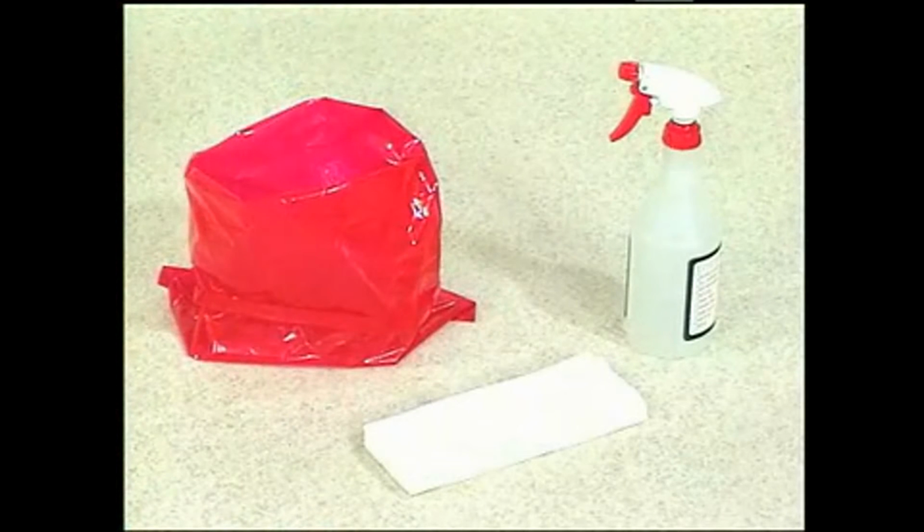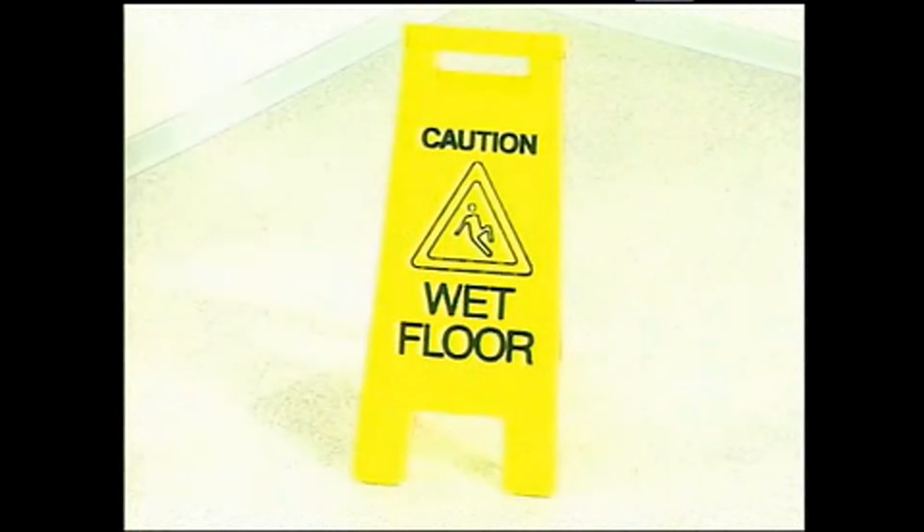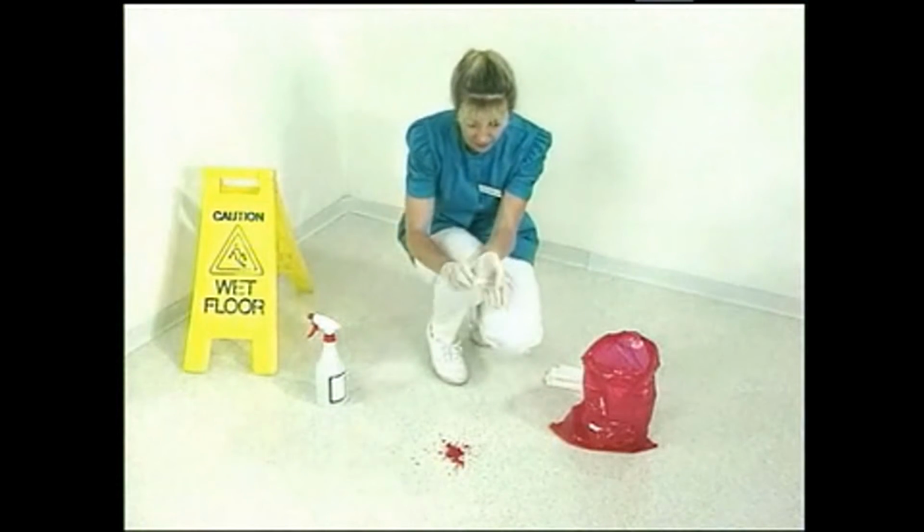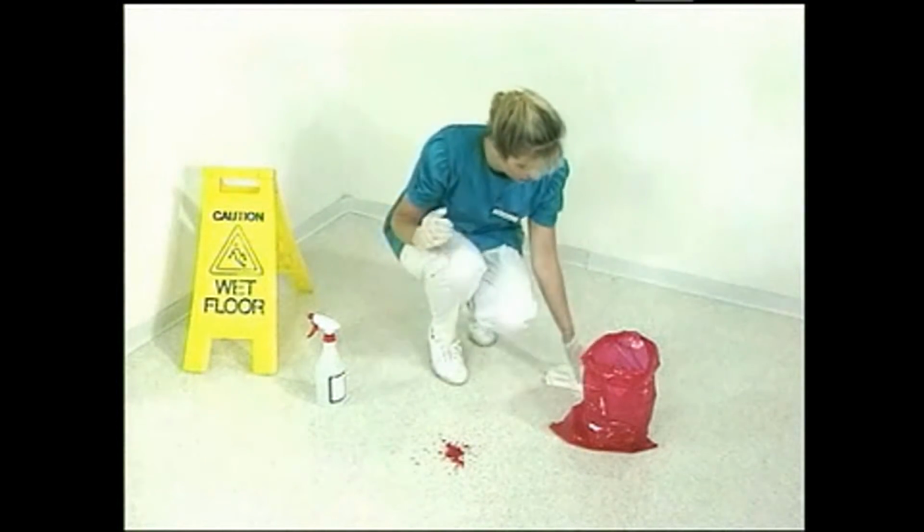Since blood may contain the hepatitis B virus or the virus that causes AIDS, blood spills must be cleaned up quickly in order to prevent the spread of infection. To clean a blood spill, you will need protective gloves, a red plastic bag, paper towels, disinfectant spray, and a wet floor warning sign. Wearing protective gloves, use the paper towels to wipe up the blood.